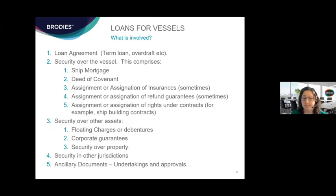So for the purposes of today's seminar, we're going to be concentrating on the main vessel security documents, and those are the ship mortgage, the deed of covenant, and the assignment of insurances. We're going to concentrate on those because they are the documents which are generally required on every occasion in which vessel security is taken. But while there are these documents which we do tend to see in all transactions, different transactions do have particular requirements.